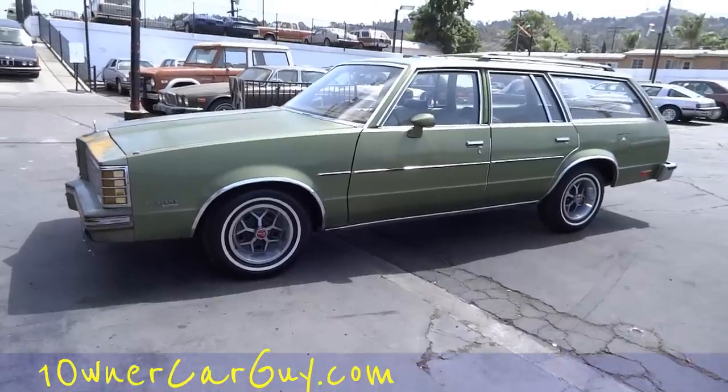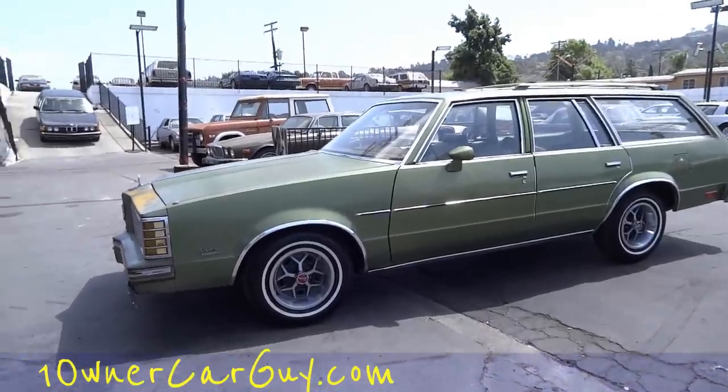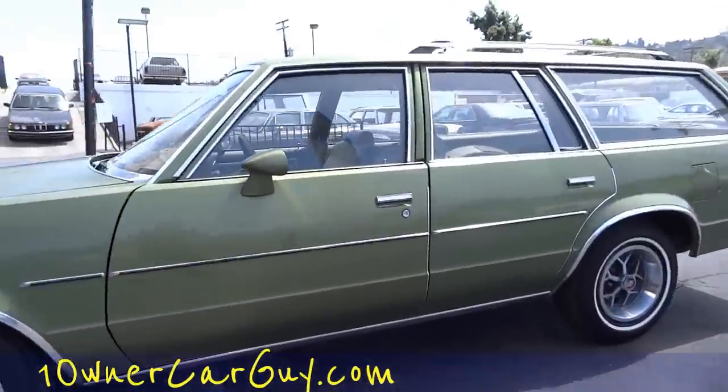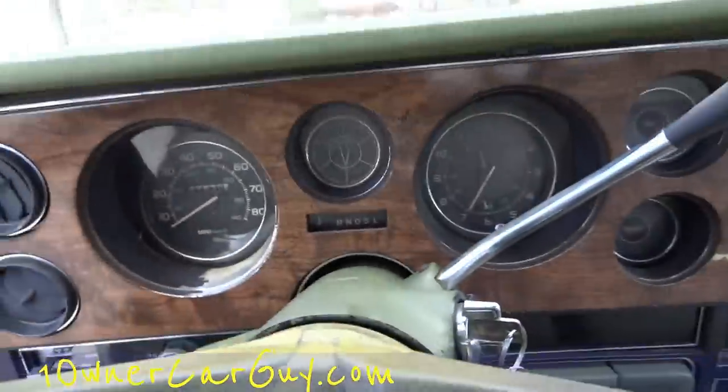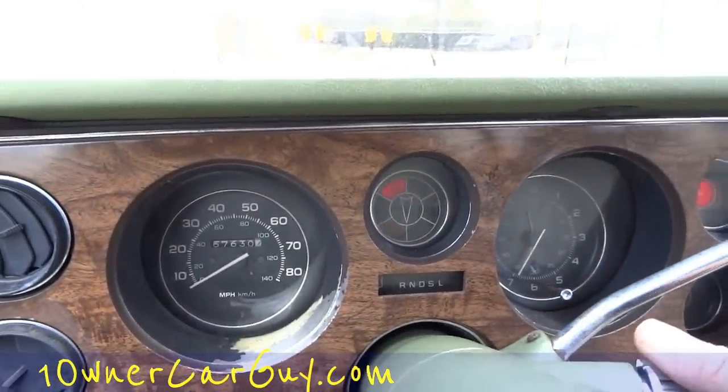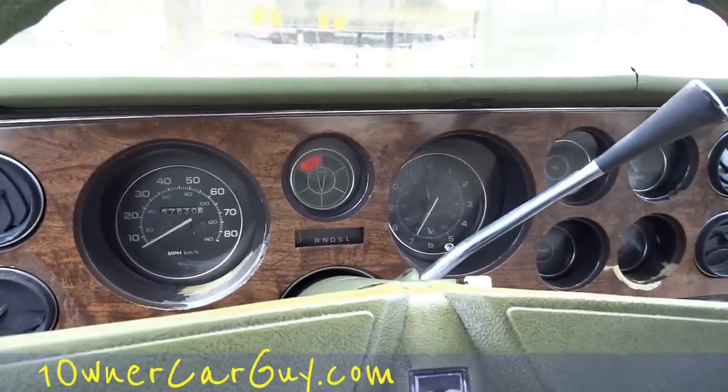And God, this would be nice to drop a big old motor in. Big block, LS1, I don't know. Something big. It's got a V8 305 right now. And it actually is a very peppy, nice to drive car.